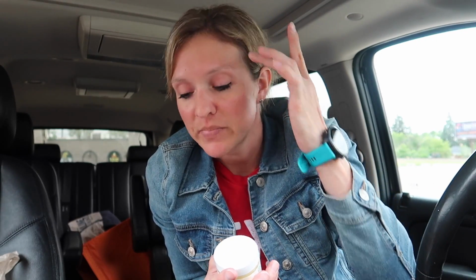And then Dave's also been using it for his psoriasis breakouts, like around his scalp right here, and he says that they heal quite quickly when he uses that.